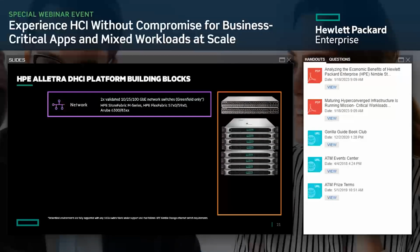So where we start is from a networking perspective. We require two top-of-rack switches. And the good thing here is you can get them from us, right? We have a lot of different options, whether it's our M series line, whether it's FlexFabric, even Aruba, you can get those from us. But again, if you have a networking vendor that is deeply integrated in your environment, we do work with third-party vendors, right? So we give you flexibility there.